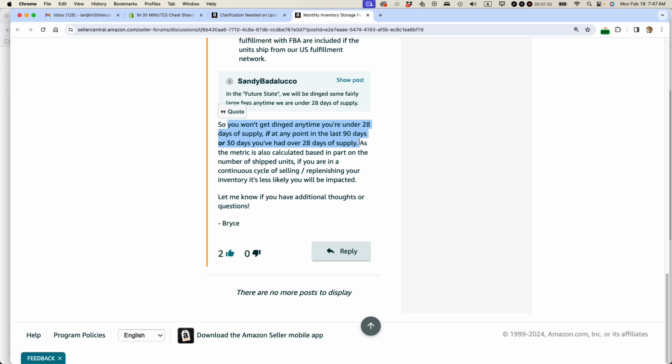So this is the key thing for many sellers like me who have a couple of items that are constantly selling very quickly, and it's honestly a little bit hard to keep up with the inventory requirements for it. If my inventory for a fast selling item drops below 28 days, I'm not going to immediately be dinged or charged these low inventory fees if I've had over 28 days of supply in the past 3 months. And for me, that's typically the case.